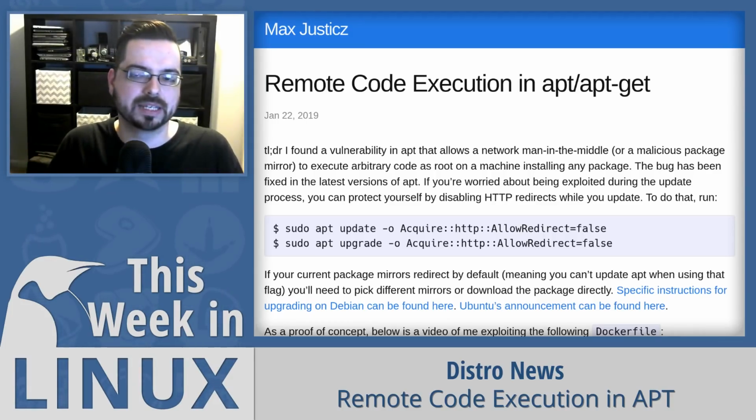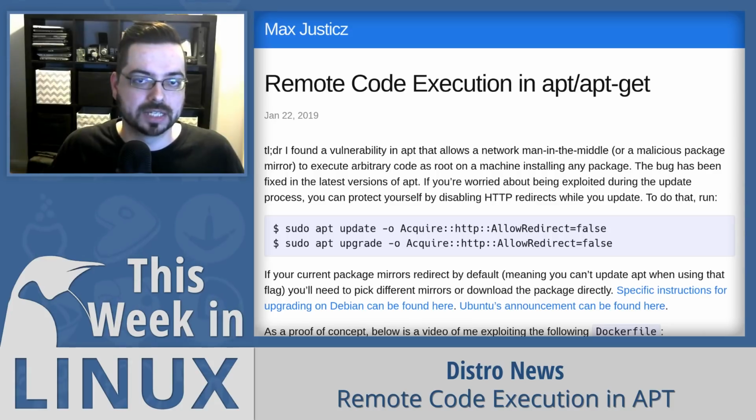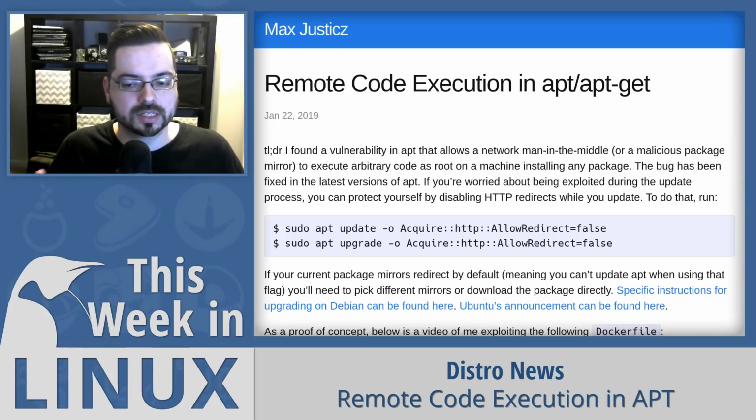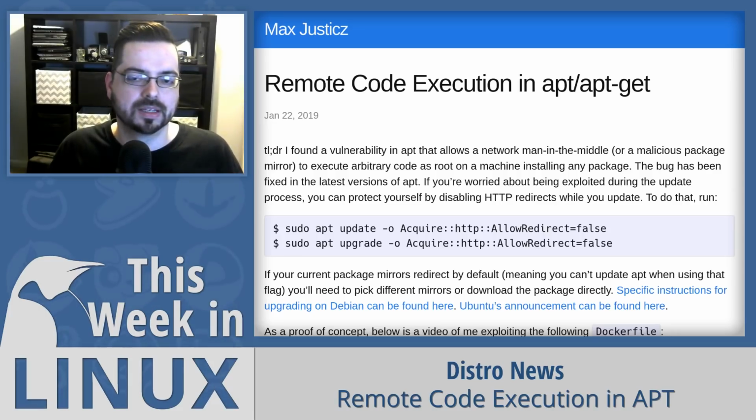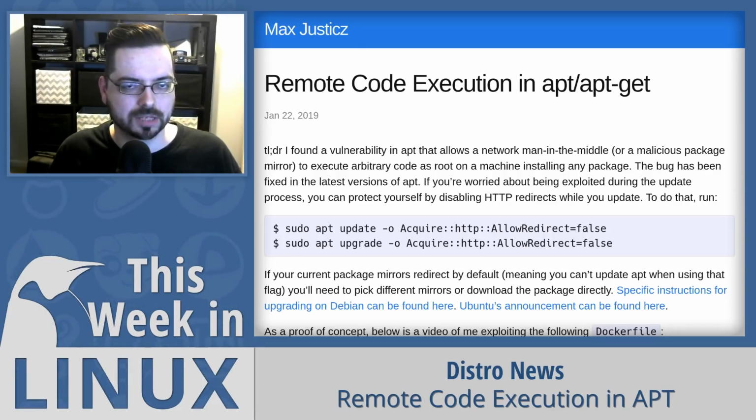But because it's Debian and because it's apt, it's going to get a lot of attention. That's why I put it in the show, just to let you know that it's not as much of a problem as it might seem, but you still need to update your system. So go do that.